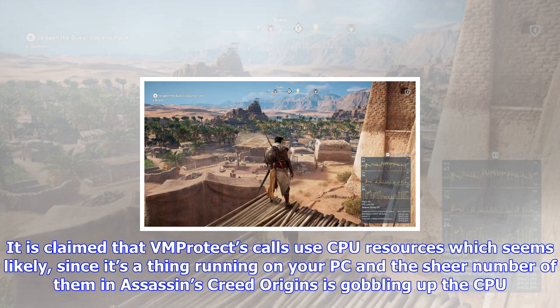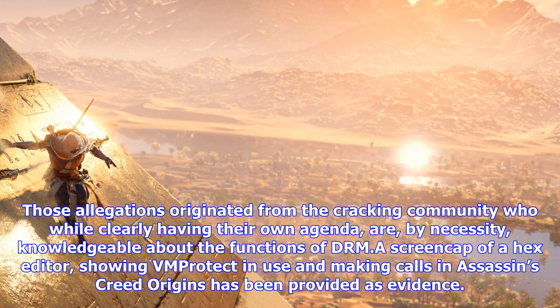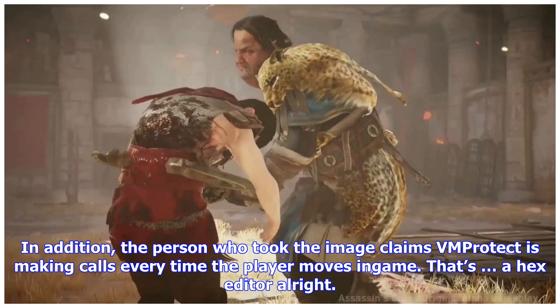Suggestions about the DRM's drain on performance have focused on VMProtect, which functions by making periodic calls to the game in order to verify its authenticity. It is claimed that VMProtect's calls use CPU resources, which seems likely, since it's a thing running on your PC, and the sheer number of them in Assassin's Creed Origins is gobbling up the CPU.